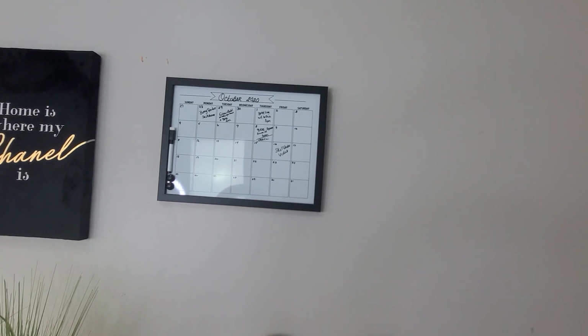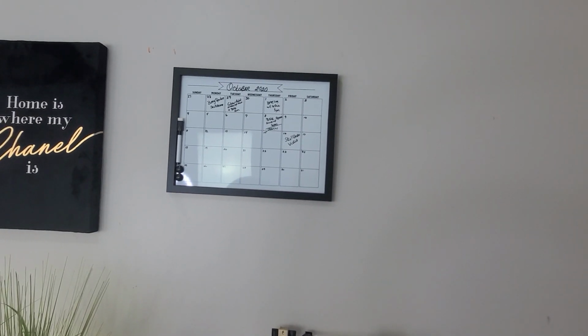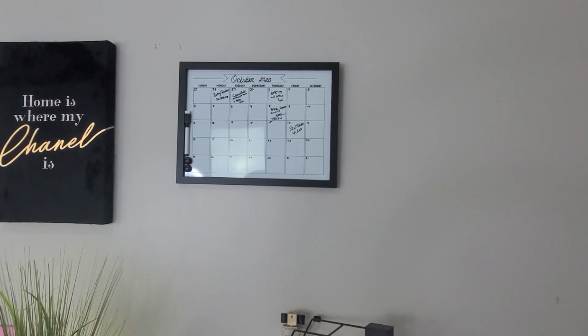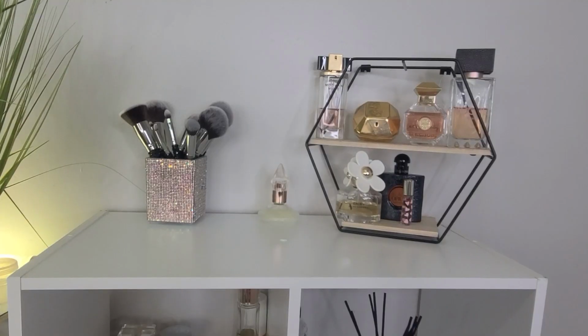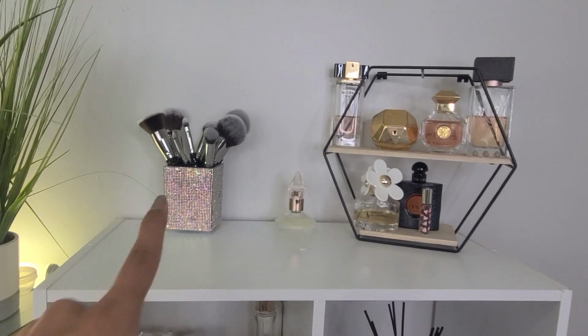I literally just got this little gem. I picked it up at Five Below, which is not bad. It's pretty cute, small and compact, but this is what I've been using to try to schedule my videos on a weekly basis, and then we're here. This area I like to keep as simple as possible, so let's start off over here.